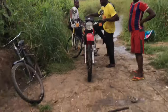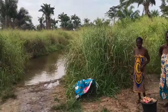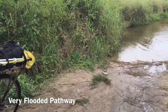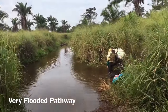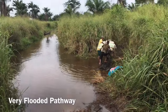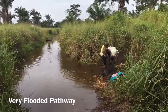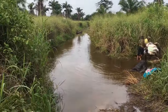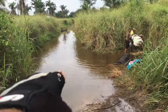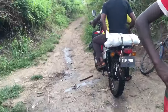Right along, we're below Bo, and these guys... Motorcycles are struggling to get through. Here's some guys with manioc trying to get around, and that's really tough. But this section right here was very deep, and some of the motorcycles had their motors cut out.